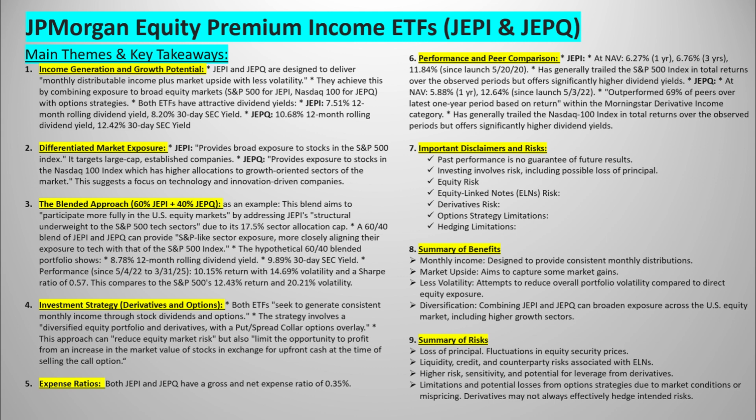Wow, okay. Those are really significant points. It shows that while the aim is income and lower volatility, the strategy itself introduces a whole different layer of complexity and specific risks compared to, say, just buying an index fund. Absolutely. And the source material wraps up with several really crucial disclaimers. These frame all the information and are vital for you, the listener, to keep in mind.